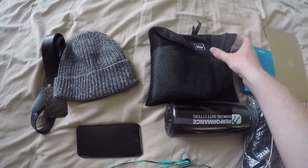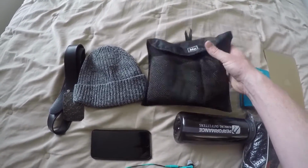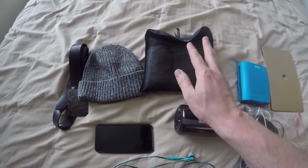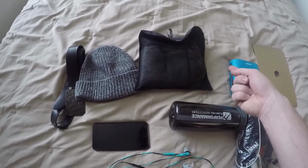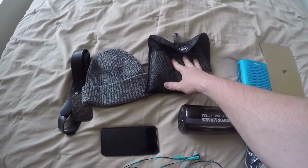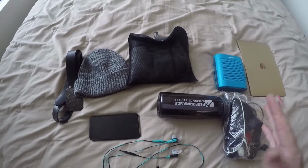Also, this is a towel by REI. Obviously, it's fast drying. It comes with a cool pouch. I got the large size. I guess I wish I would have gotten the extra large. So that's just a side note. Large was good, but when you're trying to dry off, there's nothing more annoying than not having enough towel.